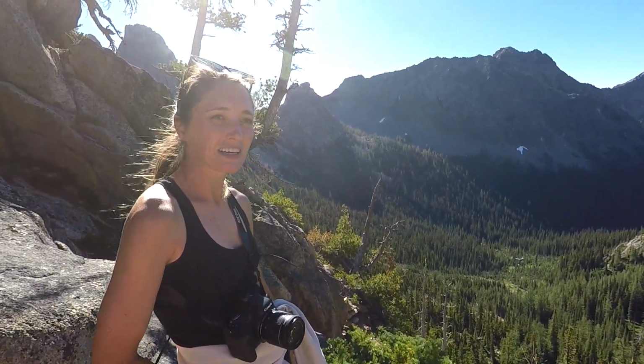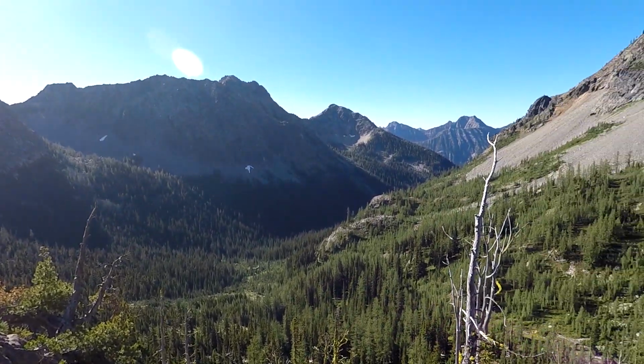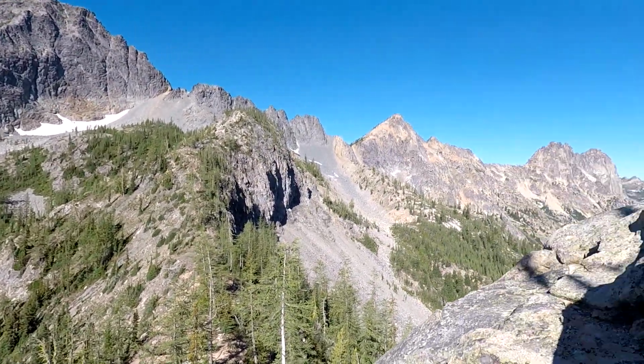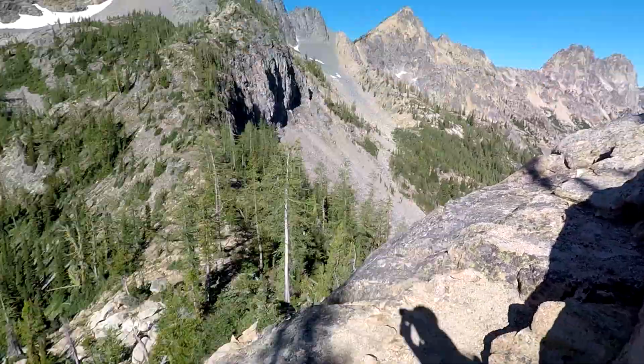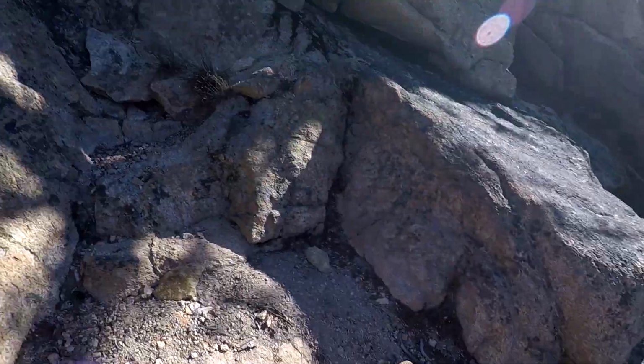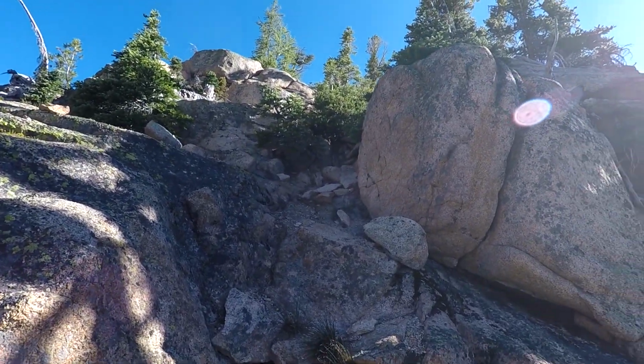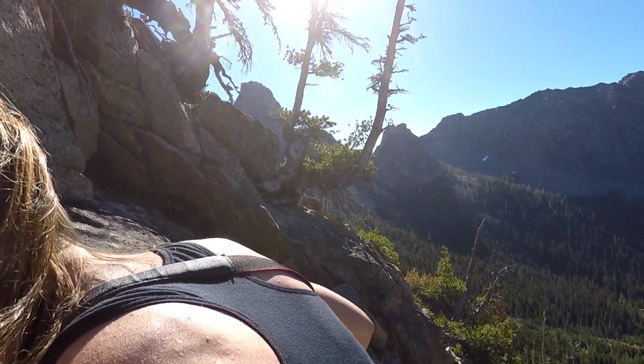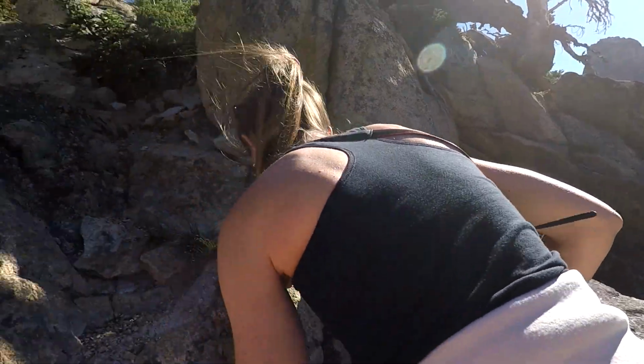Yeah, I'm proud of Maria. We found a little different way up. Not quite so death defying. Still pretty steep, but you know, as you can see, there's not one path. Hopped on up Kangaroo Hill. Sure did.